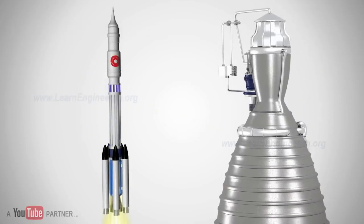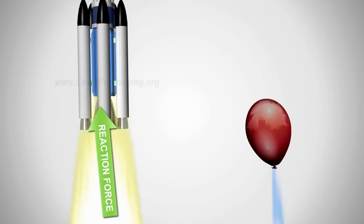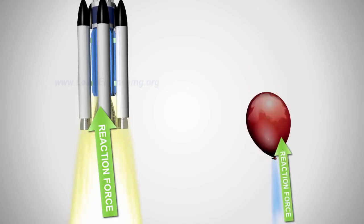To keep the rocket moving, you have to eject from it a huge amount of mass at high speed. This is simply Newton's third law of motion. The greater the momentum the rocket loses, the more force or thrust on the rocket.